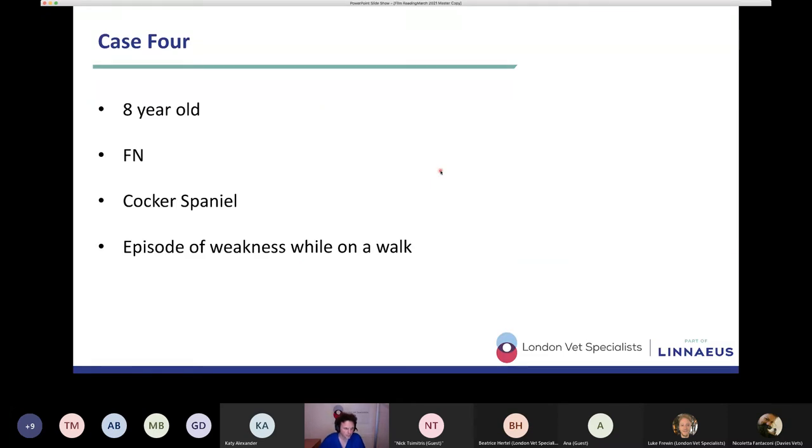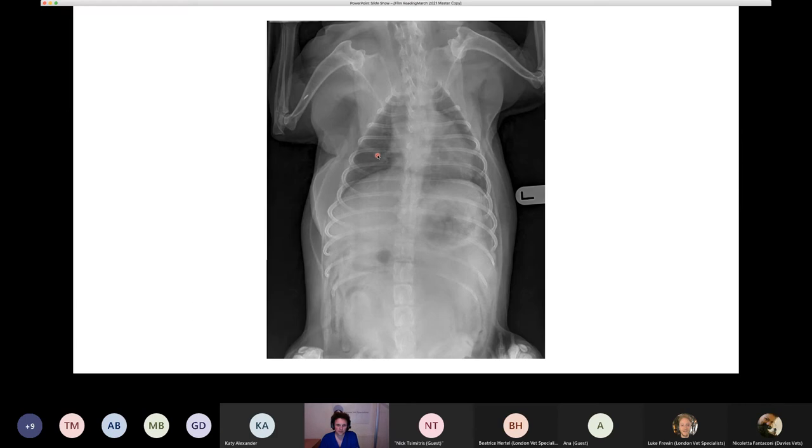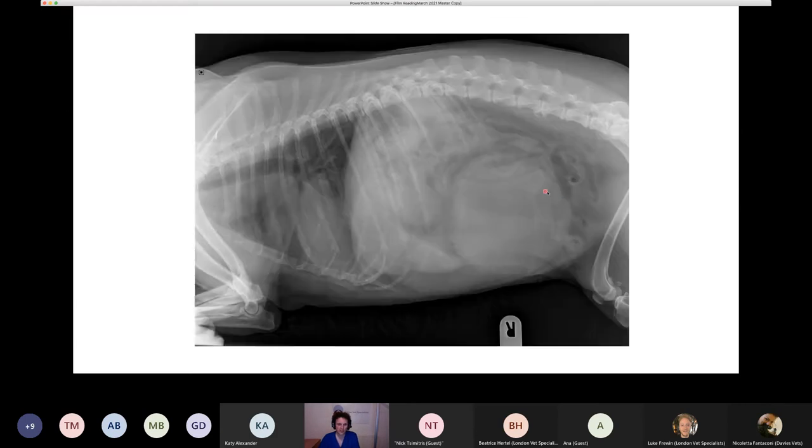case number four, which is an 8-year-old female neutered cocker spaniel. This little cocker has recently had an episode of weakness while on a walk. So you have examined this patient and you feel that its abdomen doesn't feel normal, and you're pretty suspicious that there might be an abdominal mass here. So you've taken some abdominal radiographs, and these are the radiographs that you've got. So you've got a right lateral and you've got a DV. So anybody fancy having a go at case number four?